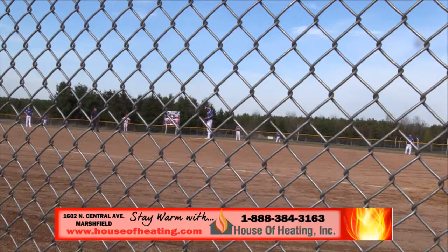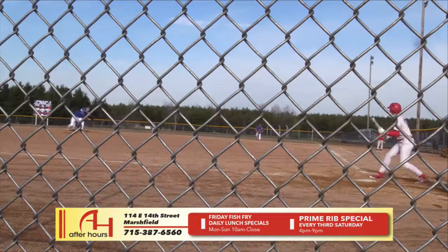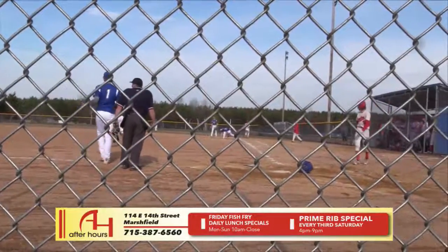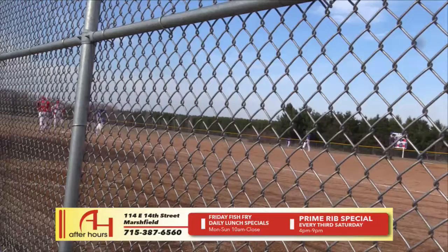Got Anderson. Cam Ertl on the plate. Bunt laid down very nicely here. And safe at first, safe at third, and Marathon's got runners at the corners now with nobody out.